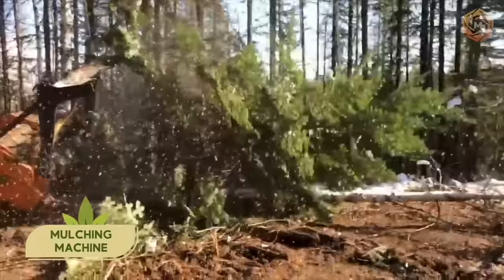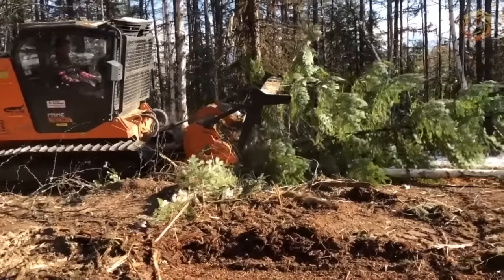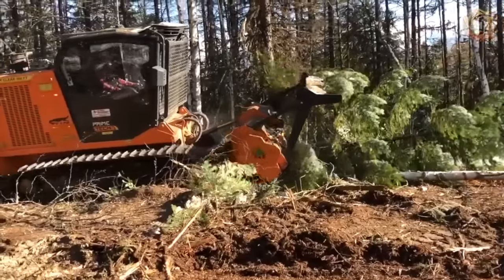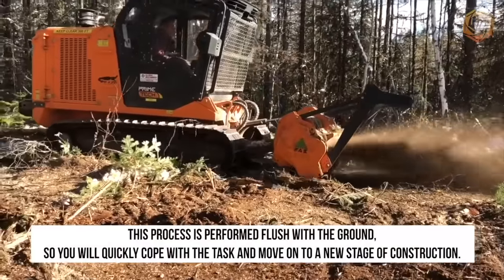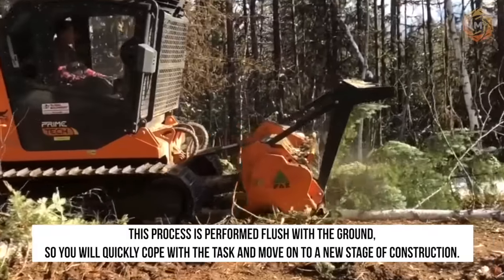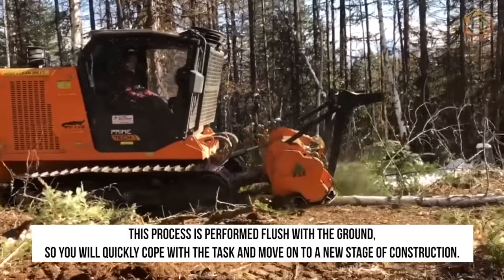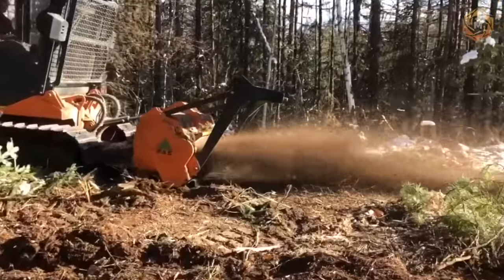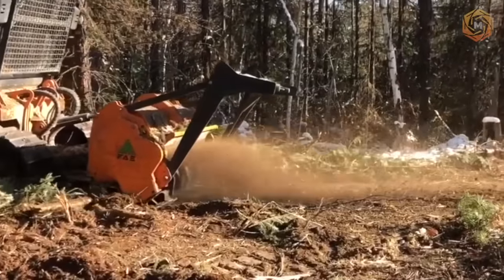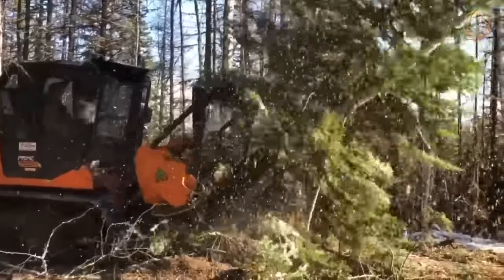If your wooded area has unsightly stumps, minimal trees, or scattered debris, a mulching machine will do an impressive job of clearing the land. This process is performed flush with the ground, so you will quickly cope with the task and move on to a new stage of construction. By the way, such mulchers are suitable for installation on different types of excavators, tractors, and mini loaders.